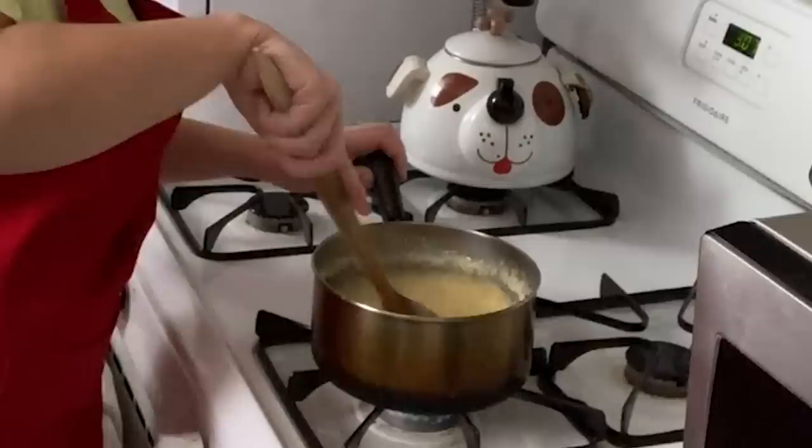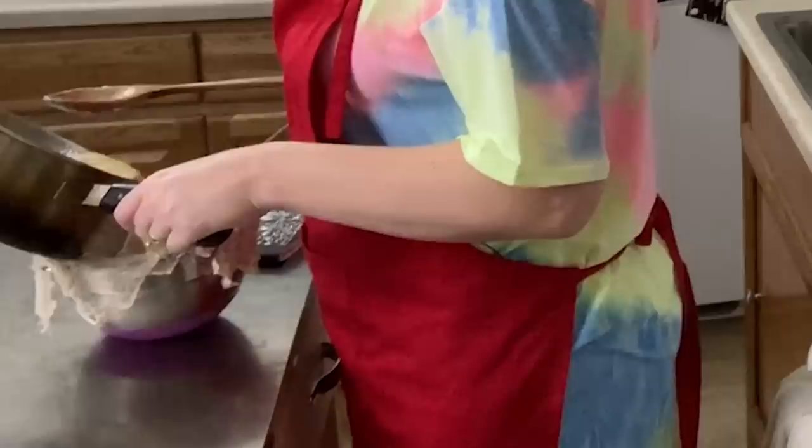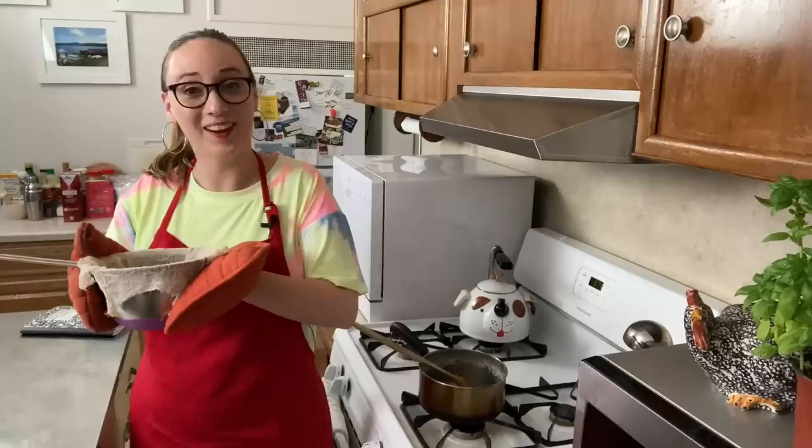I think that it is starting to brown, and now I'm putting it over the sieve. And hopefully that will separate out the milk solids from the liquid bits. Yeah, it looks ripe. Hey, I browned some butter.